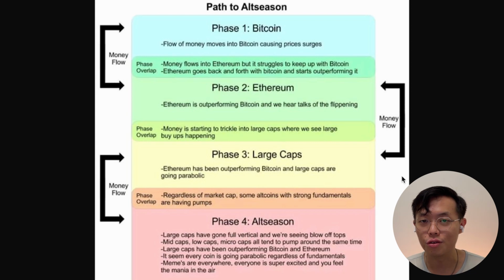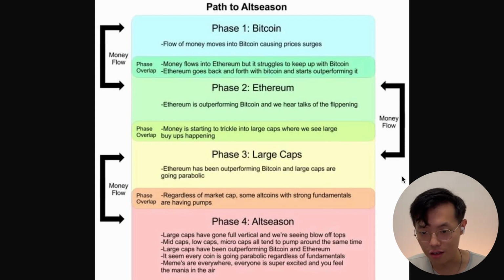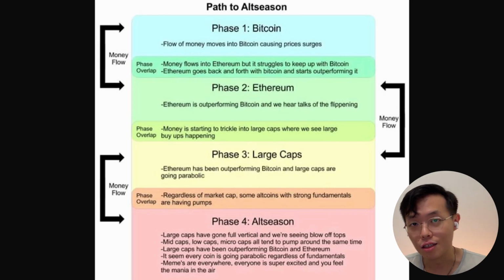So you have to make sure, after one year or around there, to see what phase we are in right now. Is Ethereum going very high? Are large caps going very high? And then with the altseason, you have to be vigilant with your money, whether you want to cash out a bit, it depends on you. But right now, as a crypto investor, we have to know these phases in the bull market.